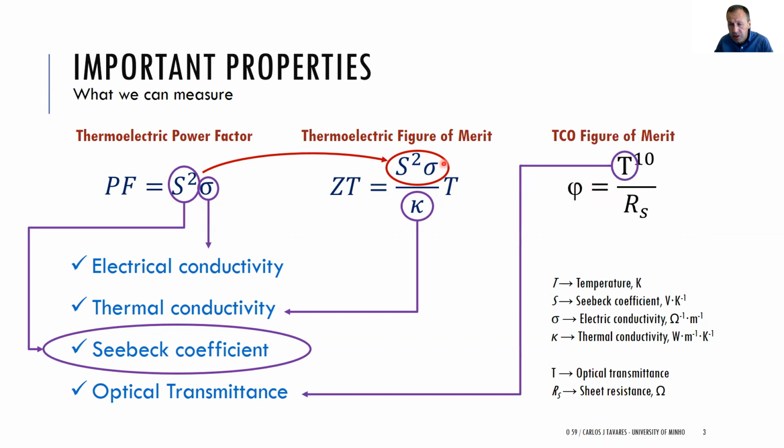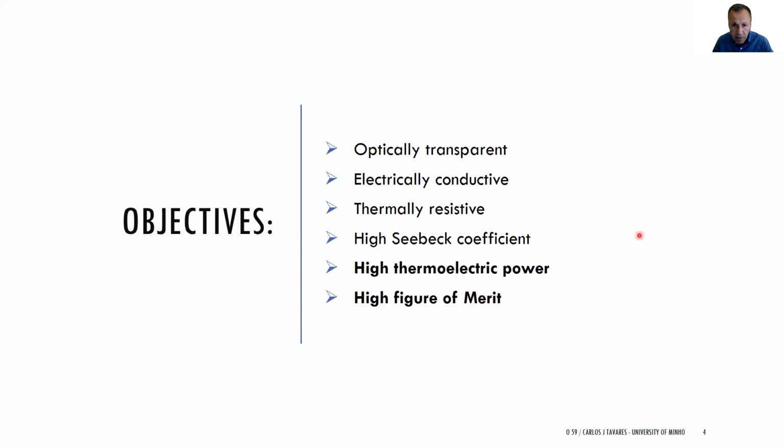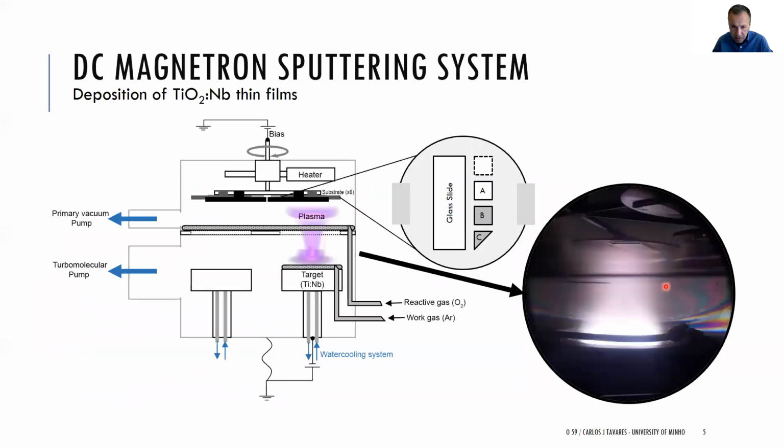And since these are transparent thin coatings, it's also important to measure the TCO figure of merit for these metal oxide films. It's just the average transmittance in the visible region to the power of 10 divided by the sheet resistance. So the main objectives for these coatings are that they have to be optically transparent, electrically conductive, thermally resistive, have a high Seebeck coefficient, a high thermoelectric power, and a high figure of merit.